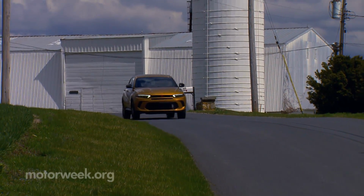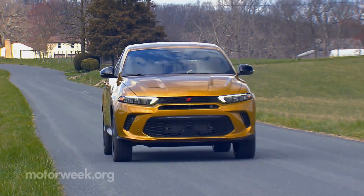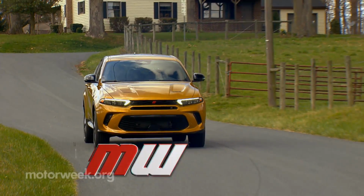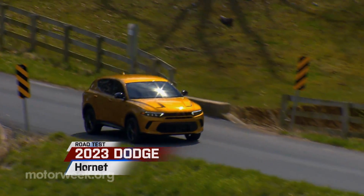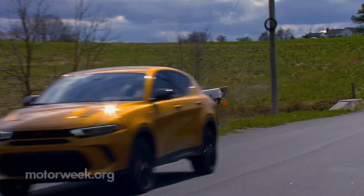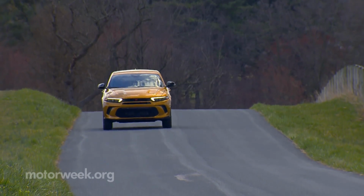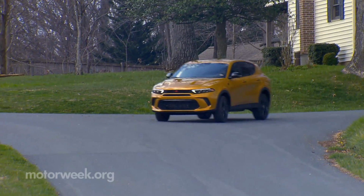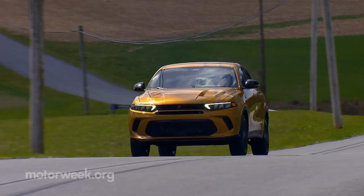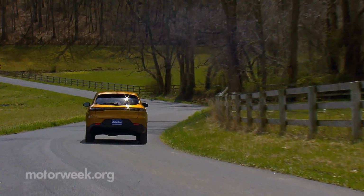If you don't remember the Dodge Caliber, that's okay. Dodge would probably rather that you didn't. So let's just say this 2023 Dodge Hornet is the brand's first serious entry into the ever-growing small crossover field. Dodge claims it's the quickest, fastest, and most powerful compact utility vehicle you can buy for less than 30 grand. And indeed, you have to look European and spend a lot more money to match the Hornet's numbers.